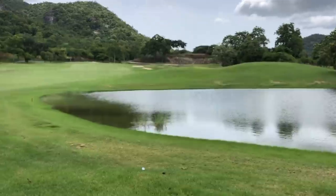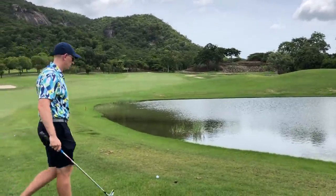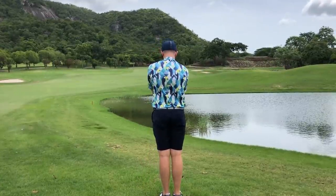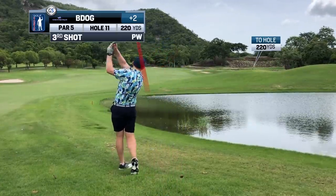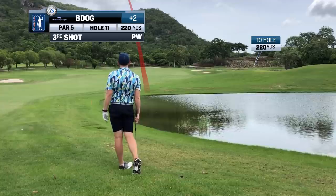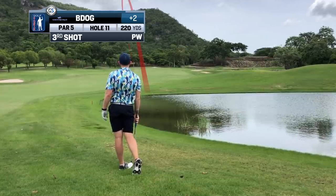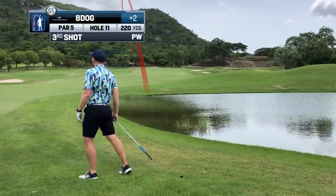About 220 to the flag, it's fine. Let's do a little pitchy. Little pitchy, Richie. Great shotty. Perfect shot. Oh, lovely. Lovely jubbly.